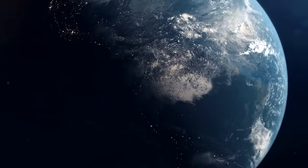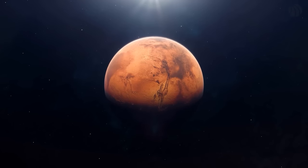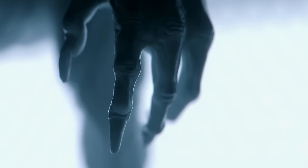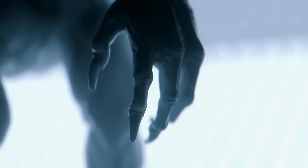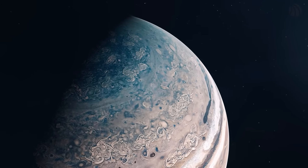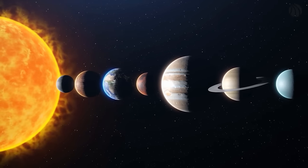Besides Earth, there are other places in our solar system where life could exist. Mars is the most likely candidate and has been studied a lot recently. However, there's a chance of finding alien life beyond Mars, especially if we look at the next closest planet to us, Jupiter. Jupiter is the biggest planet in our solar system, much larger than Earth.